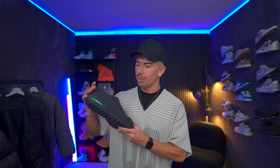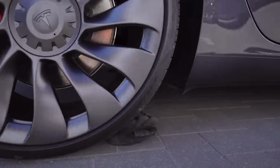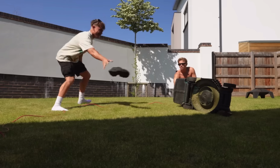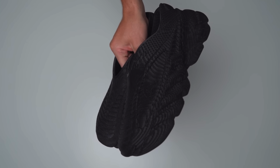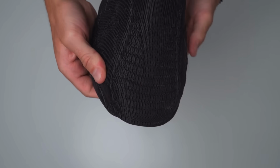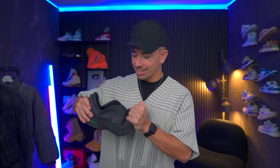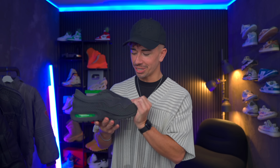Now, along with comfort, the next big pro to 3D printed shoes, and I guess another reason why you would opt to buy one of these things, is the durability. I've been wearing Zellerfeld shoes in the past. I did a 30-day wear test on one of the pairs. I burnt them, I drove over them with my car. Hell, I even threw those things into a lawnmower. And at the end of the wear test, they pretty much looked brand new, except for the giant slice that I made from the lawnmower. Point being, 3D printed shoes, or specifically these Nikes, are some of the most durable shoes that you could possibly buy.